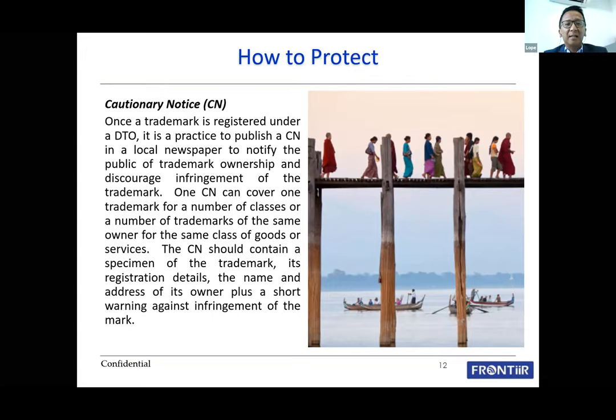So once a CN can cover one trademark for a number of classes, or a number of trademarks of the same owner of the same class of goods or services. So when I first came here in the country, one of my adjustments is actually on this type of evidence. So your actual publication can sometimes hold as a proof also of use and the coverage of what you're claiming for the rest of the world.